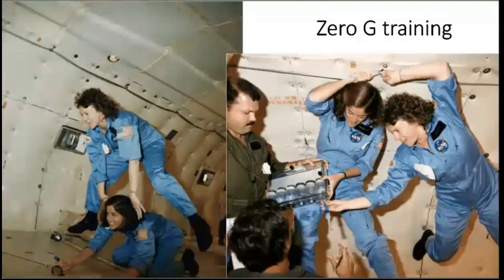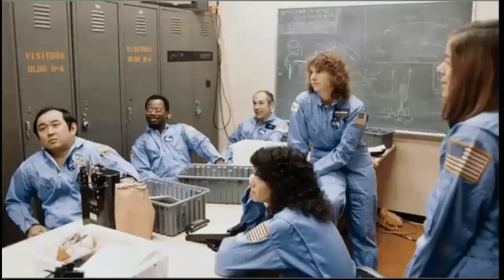So here's more photos of the 0G on the left. You've got the leapfrog on the right. They're actually injecting a hydroponic solution into a chamber, and that's, again, while they're in 0G. So on the 0G flights. And then here, just more training photos. I just tried to capture some of the amazing photos that were available of the Challenger crew.